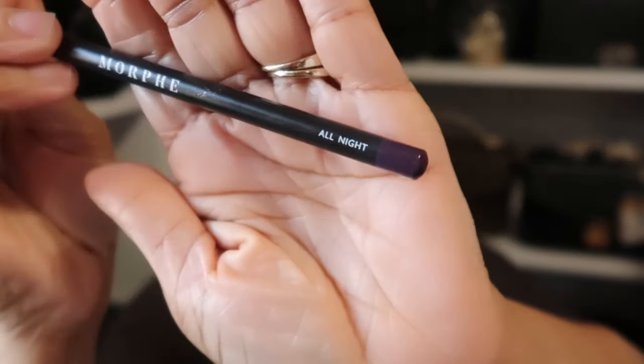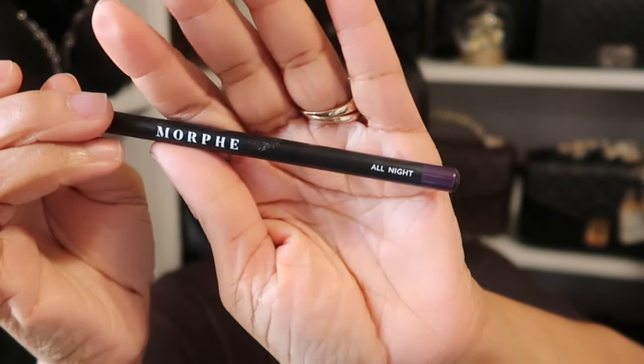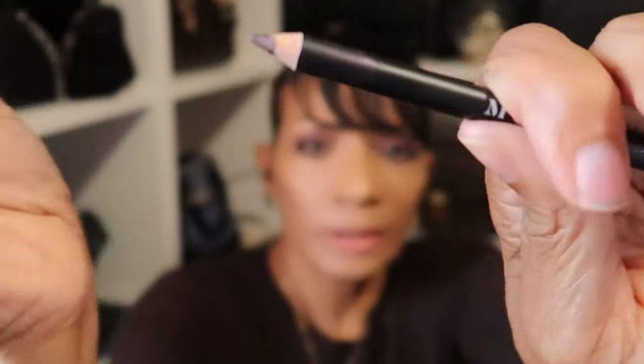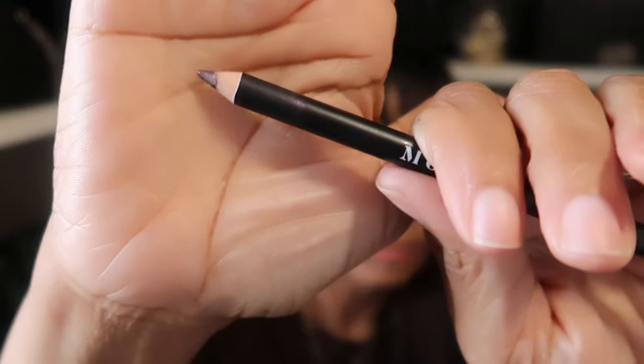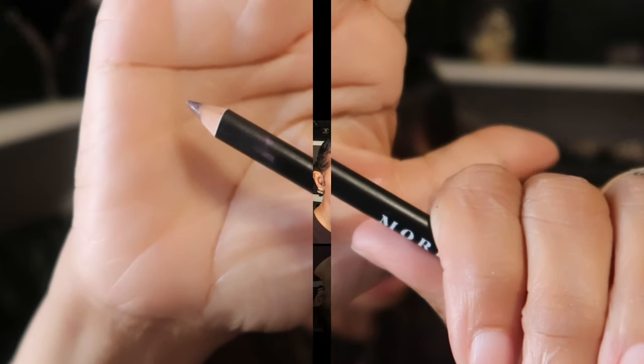And then next, as an eyeliner today, I went in with this Morphe eyeliner called All Night. And it's this beautiful plum color that you see right there. And so, here it is right there, and that is what's in my waterline today.